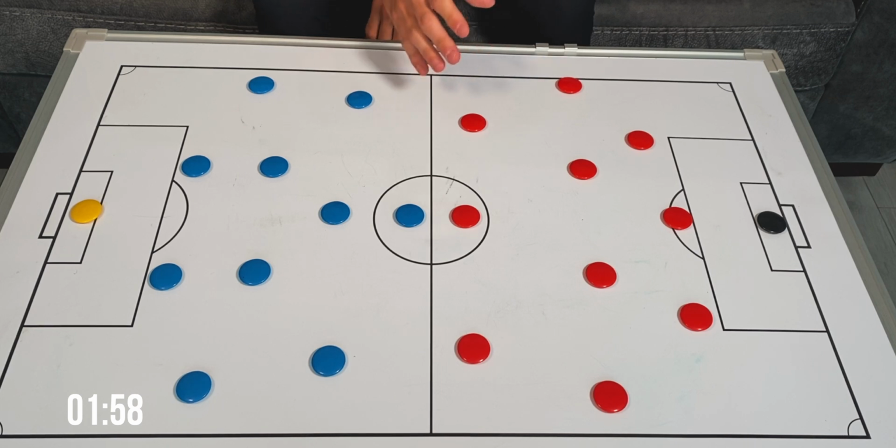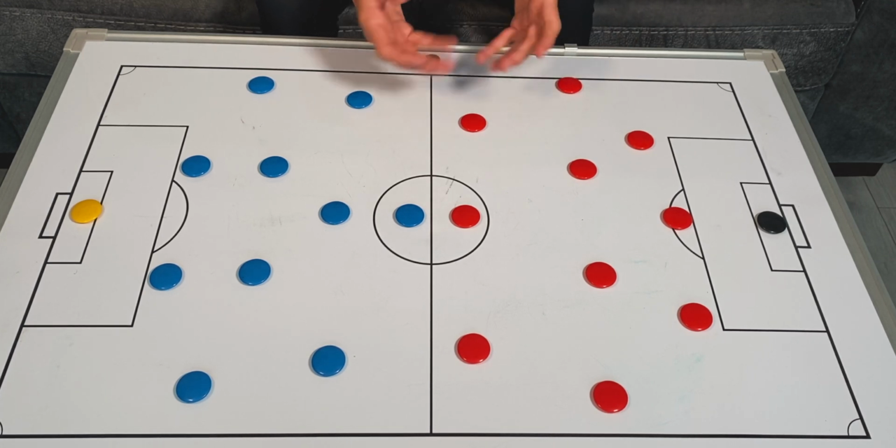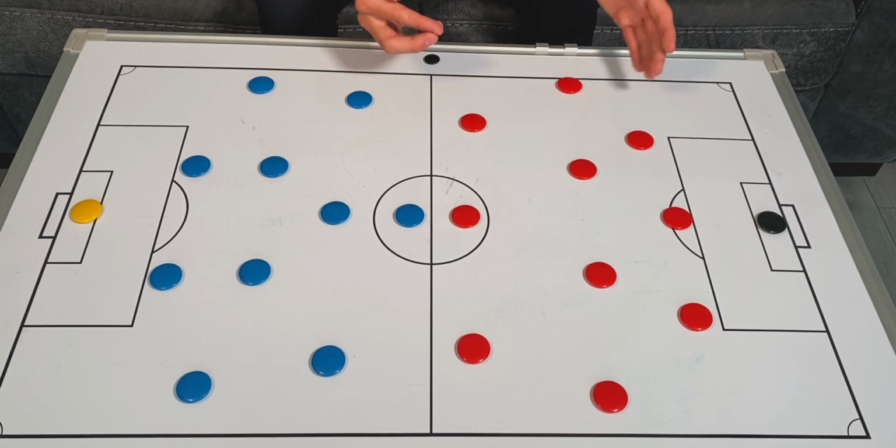Okay, so starting off with Bayer Leverkusen, one of their downfalls in the first half especially was that their wing-backs weren't natural full-backs, they're natural wingers. So Bailey and Emery usually play in wide areas, so their first thought isn't to defend.